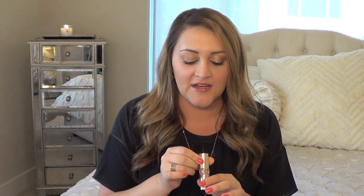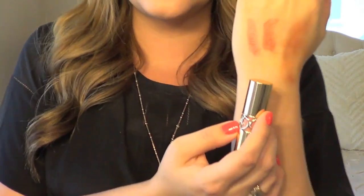And the other one I wanted to quickly mention is this YSL Rouge Volupte Shine in number 9. I don't think I mentioned this because I think I got it right before my trip. This is a beautiful everyday brownish nude color. I think this is probably my favorite nude color that I own. It's stunning, you guys. So this is more of a pinky nude, while this is more of an orangey coral color. But I will stand up so you guys can see.